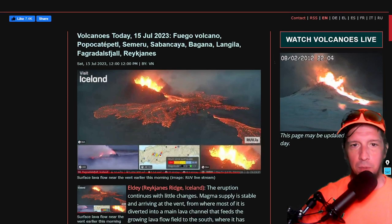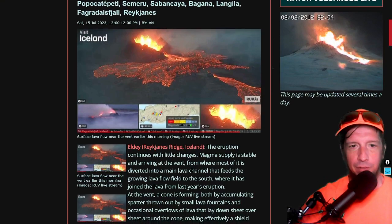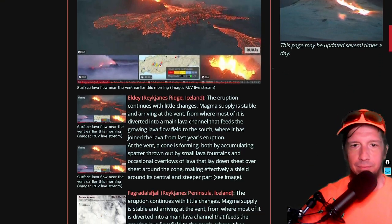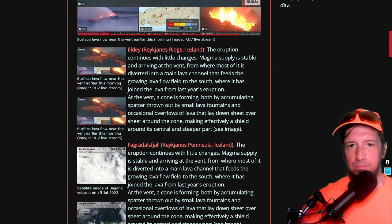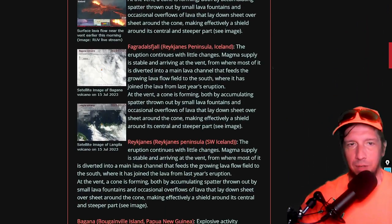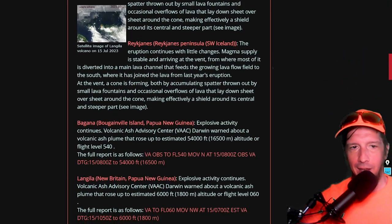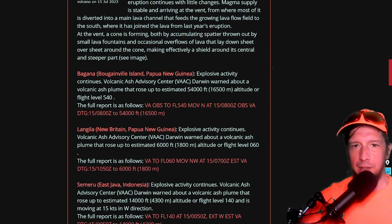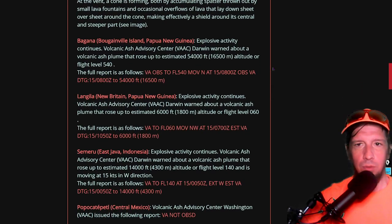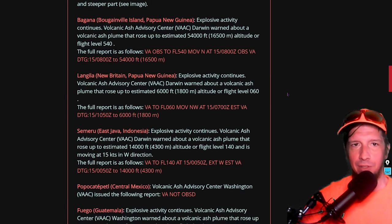This is what else is erupting on planet Earth. There's a great image of some active nighttime lava flows. Eldi, part of the Reykjanes Ridge. Fagradalsfjall, Reykjanes, etc. So a huge amount of new real estate showing up there at Iceland. Also, Bagana continues to... Whoa! 54,000-foot ash plume, folks. It's a stratospheric injection at Bougainville Island, Papua New Guinea.